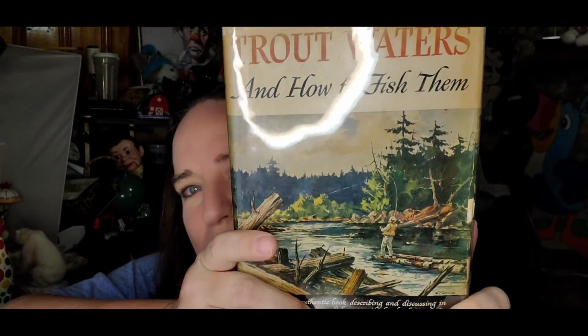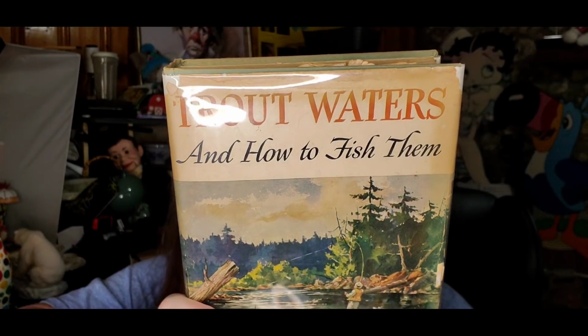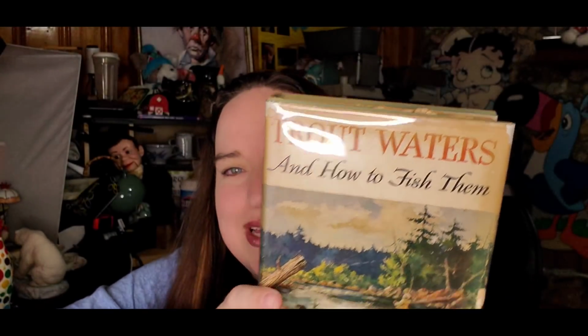We have Trout Waters. This is a vintage trout fishing book. I am less than $1 in. I had it at $15. Someone sent an offer of $11. I've had it for over 6 months, so I accepted. They are $15.55 all in on that.